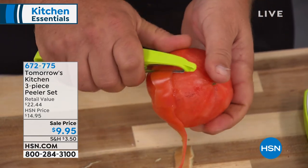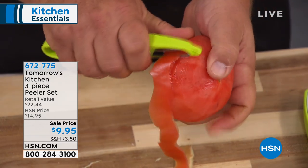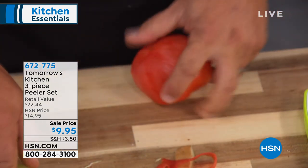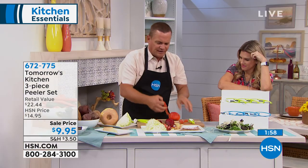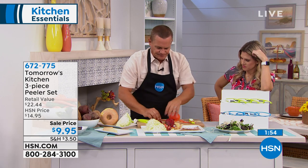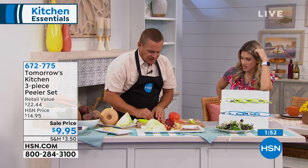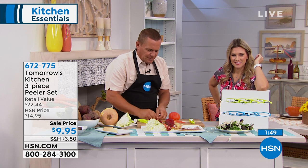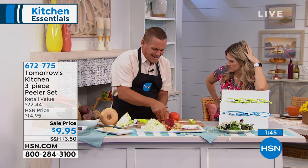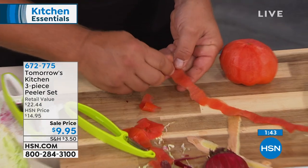With your peels, you don't have to throw them away. You can actually use them for garnishes. So doing a tomato like this, I can take a portion of it, and watch this. I can roll this up and make a little rose for you. A little rose petal. So don't throw your peels away. You can actually use them like this. Oh, that one broke. But yeah, you can do fun things.